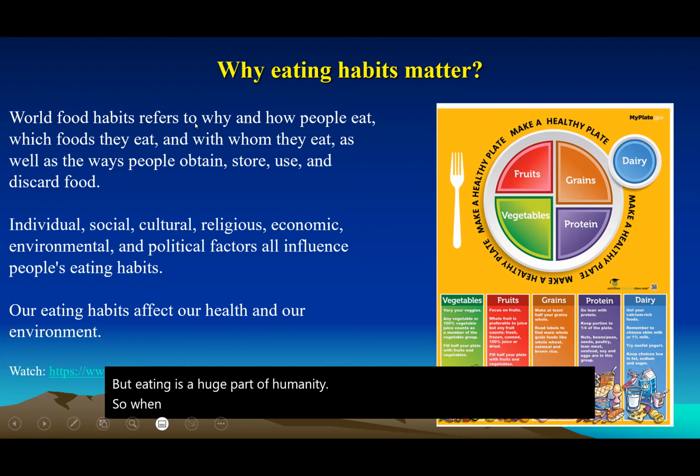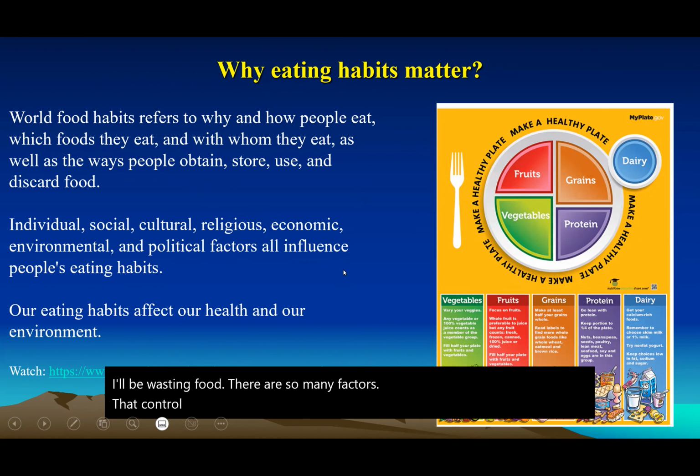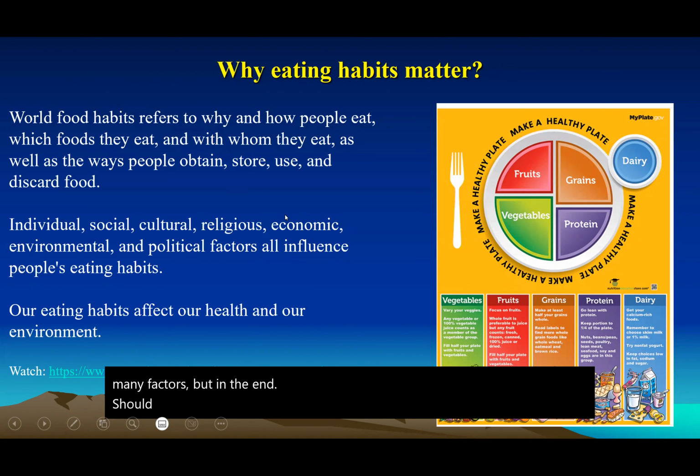So when you say eating habits, it refers to why we eat, how we eat, what we eat, when we eat, how we prepare our food, store our food, use our food, what is our relationship with food, are we wasting food? There are so many factors that control your eating habits. Your family, your culture, religion, economic, environmental, politics. There's so many factors. But in the end, eating should be nourishment that protects our health and the environment.